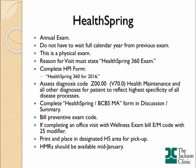So if you have a HealthSpring Medicare patient, like last year, it's an annual exam, and you do not have to wait a full calendar year. So if you see a HealthSpring patient today, you can actually go ahead and do their 360 exam if you choose. This does include a physical exam. The reason for the visit in chief complaint must state HealthSpring 360 exam, and you complete the HealthSpring 360 HPI form for 2017. You will assess a diagnosis of the health maintenance and any other diagnosis that that patient has.